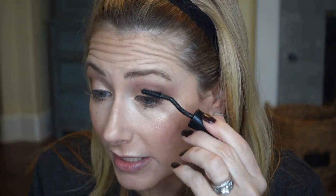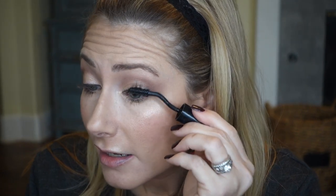I'm not really certain what the point is of having natural mascara. If you want natural mascara, don't wear mascara. What is that? I don't get it. Someone explain it to me.